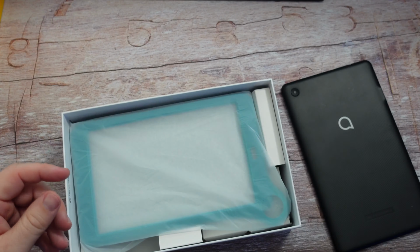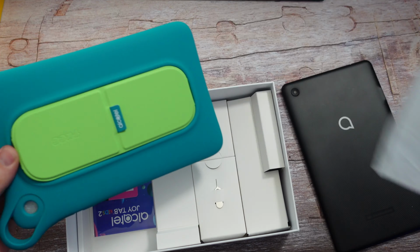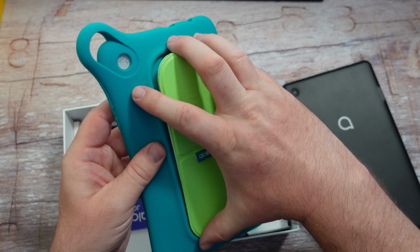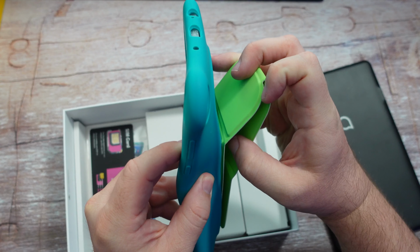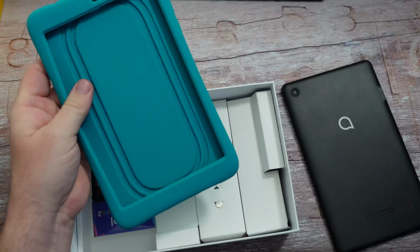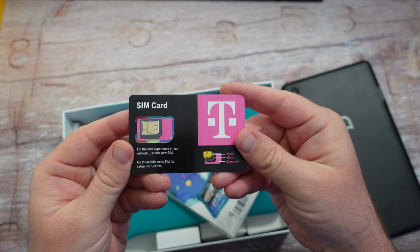All right, so here is the case that it comes with, which is very, very nice. It's an Alcatel case. You can see it does have like a kickstand thing going on right here. Pull this out. A very protective case at that. We'll put this on in a moment. What else do we got in here? We have the Joy Tab for kids. We'll get to that in a minute. Comes with a SIM card, so you can throw this in.